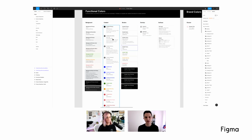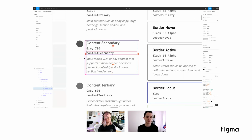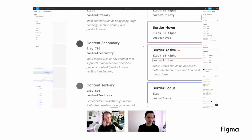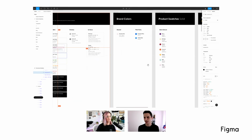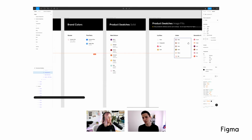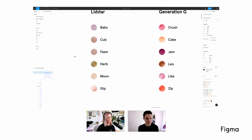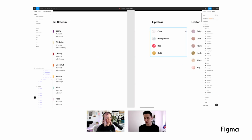and this has been a lot easier to work with. So for developers, as you can see here, we have the actual variable name that they can use from the color API, such as border, hover, active, primary, content. And we have some inverse, a few of the inverse colors as well. And then all the way to the right here, we also have product swatches. So most of them are image fills. So they kind of represent the texture of what the product looks like. Cool. We have a few of the bomb.coms that are solids, but those are also available in the fill palette.